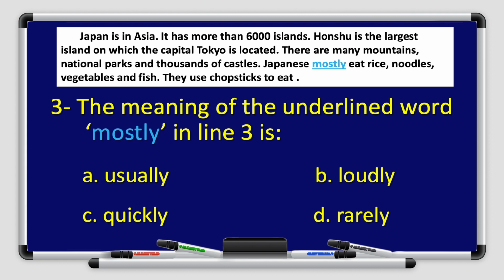There are many mountains, national parks, and thousands of castles. Japanese mostly eat rice, noodles, vegetables, and fish. They use chopsticks to eat. I'm giving you a minute to find out the answer. Excellent! The meaning of the underlined word mostly is usually.